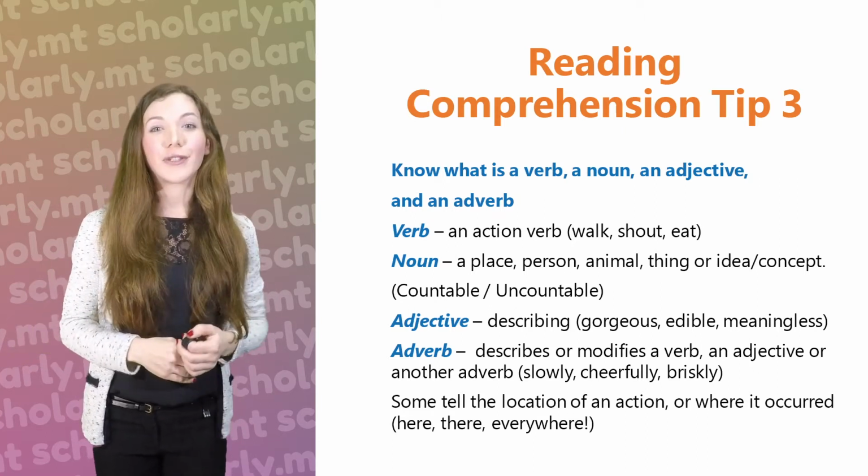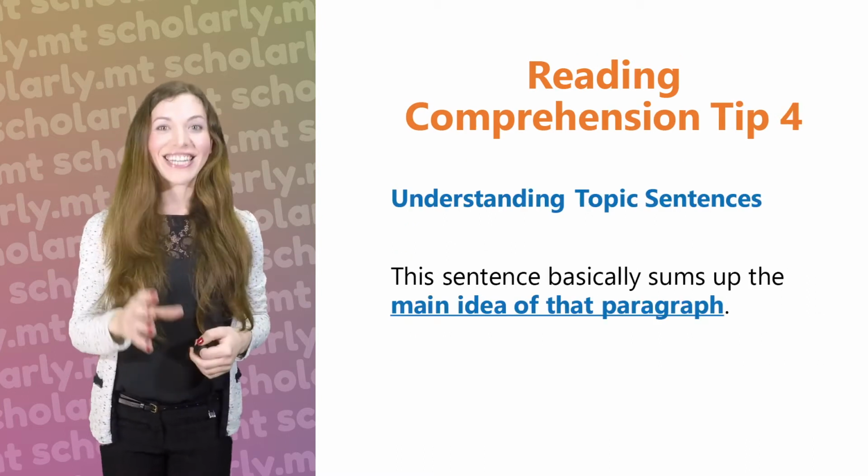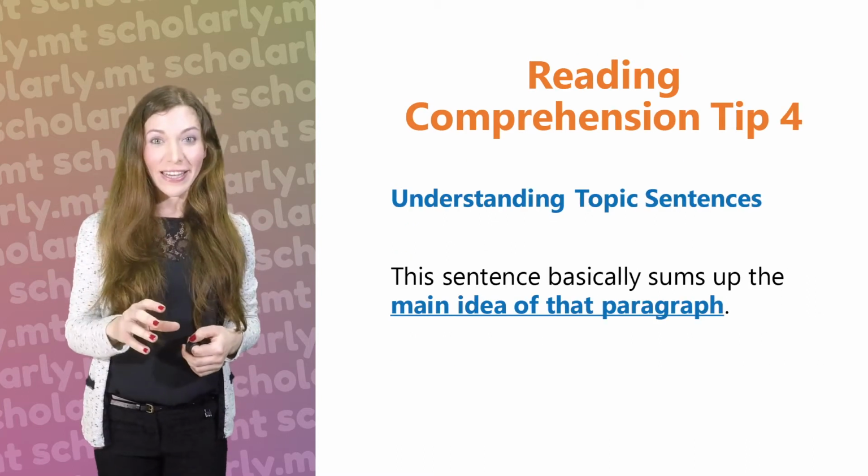Let's move on to our fourth reading tip. And this is understanding topic sentences.